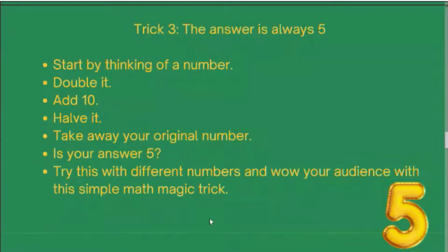What is my step 4? My step 4 is taking away the number, which means subtracting it. Subtract 19 from 24. That will leave you with 5. So your answer is 5.